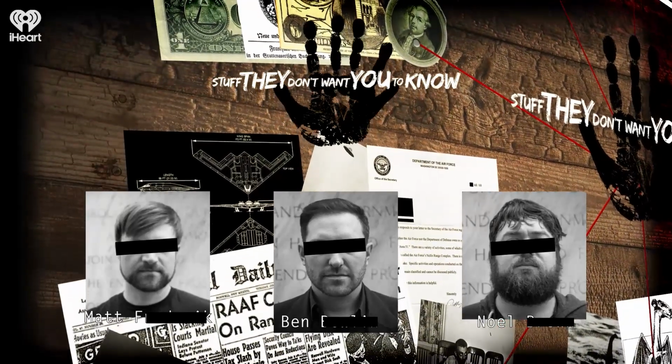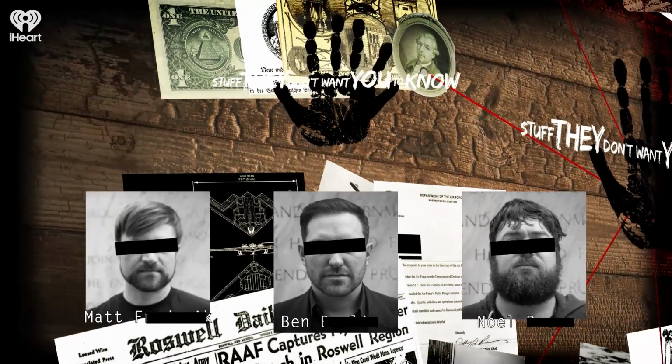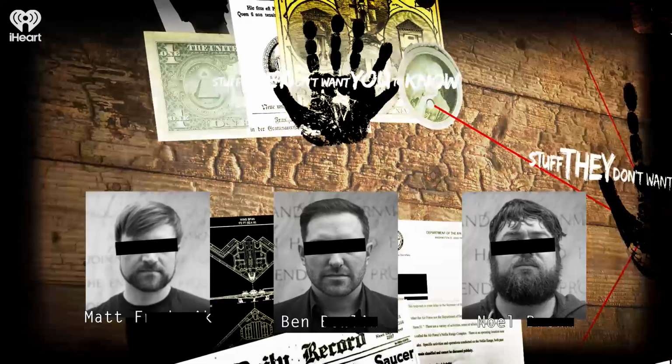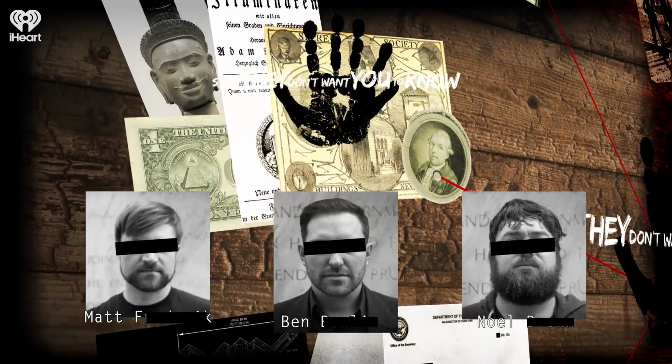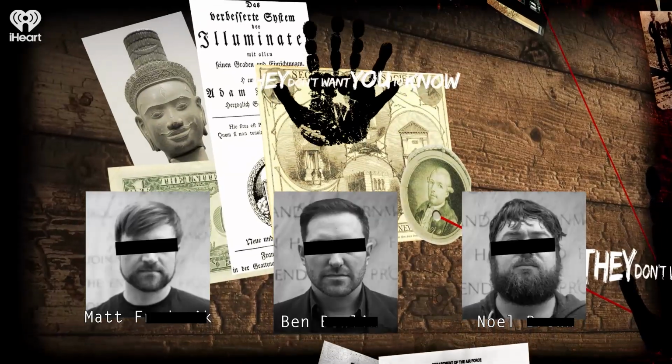The DSTL, Defense Science and Technology Laboratory, has been known as one of the most secretive and controversial research facilities in the British military for over 100 years.